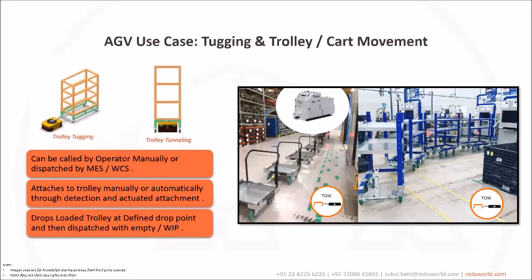So if we look at a particular use case now, how can an AGV transport a trolley for you? There are two ways of doing this, which we would recommend. One is trolley tugging, one is trolley tunneling. In this, an existing trolley can have a hook. It can be modified with a particular attachment where the AGV can go in an automated or manual fashion and link up with the trolley. This can be called by the operator manually or be dispatched by the MES or WCS system.